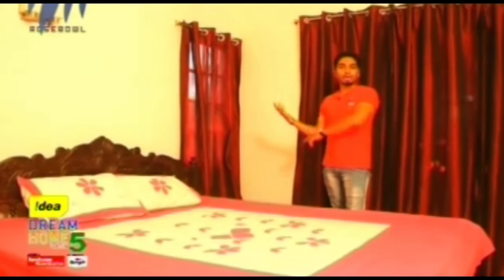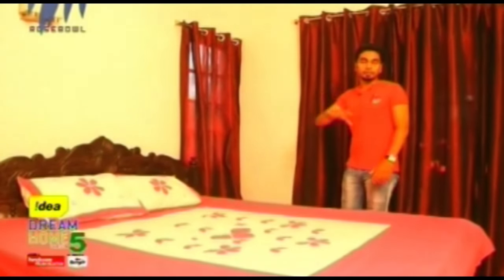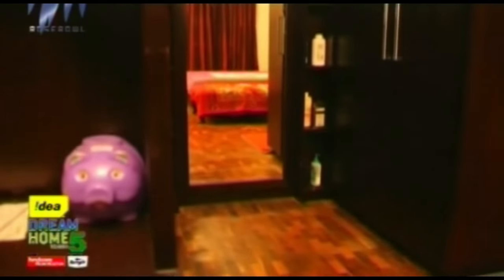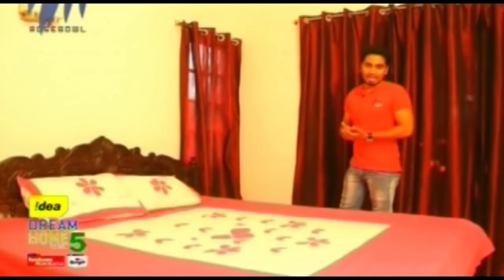From here it looks quite elegant. They have used dark colors in the curtains as well as for the decor. The wardrobes are right opposite to me. There's a separate dress area. The flooring uses solid wood. Then windows have been provided on either side, which helps in cross ventilation and lighting.